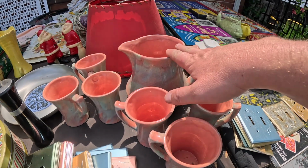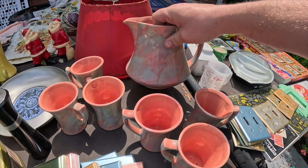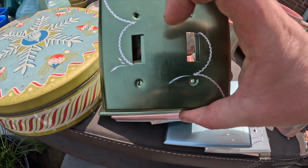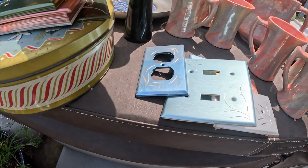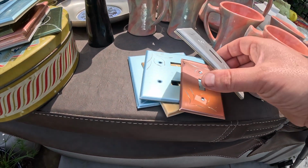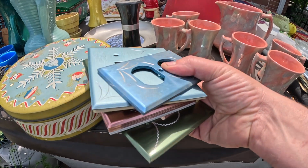So we're going to go back over here. This was in the basement, this cider set, and I don't think there's a maker's mark on it, but it's pretty sweet with the pink and the greens. Here's some more of those plates. Look, we have green ones. We have pink ones. I just grabbed all of them because I thought these would be really cool for somebody who's refinishing a bathroom or maybe has these and doesn't have any place, you know, needs a replacement or needs to add one.